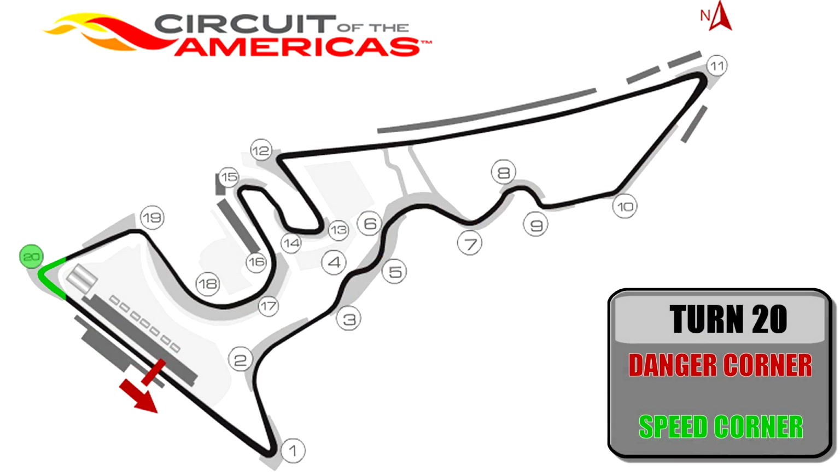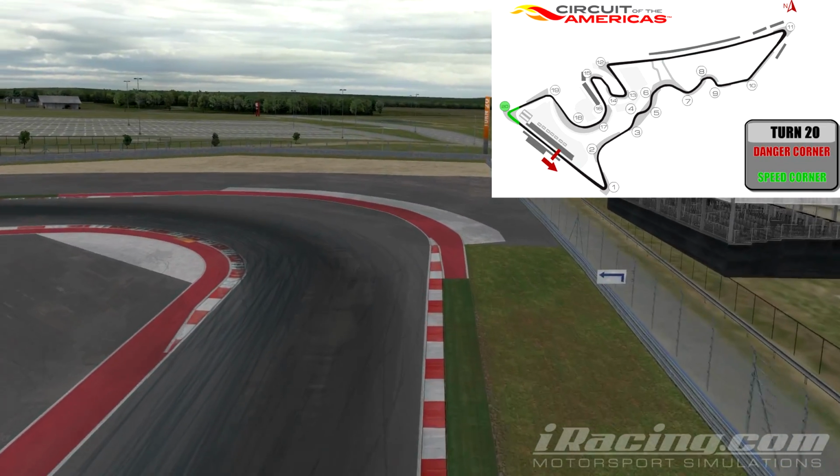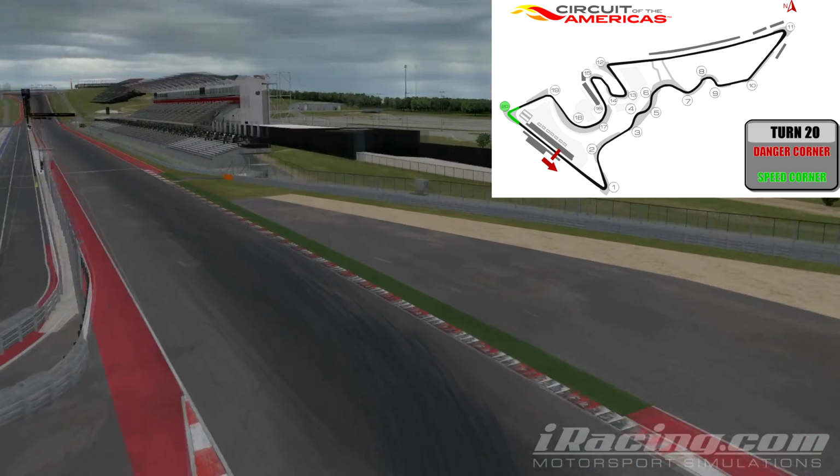Turn 20 is the final corner of the track, and it is likely the second most important. It leads onto a very long front stretch and will affect your overall lap times. The corner is also sharp and happens very quickly.